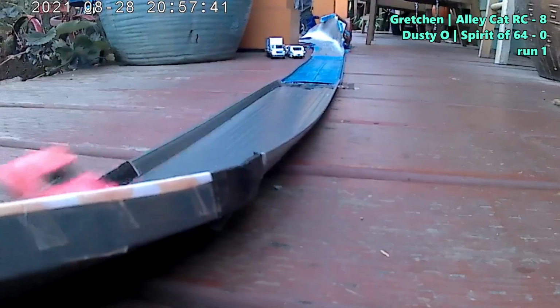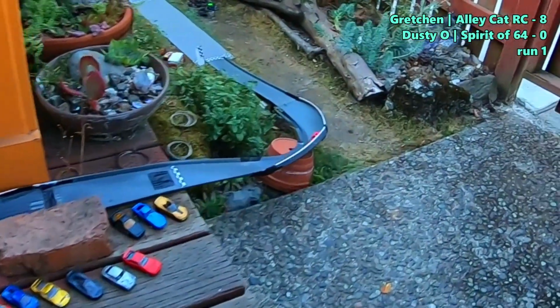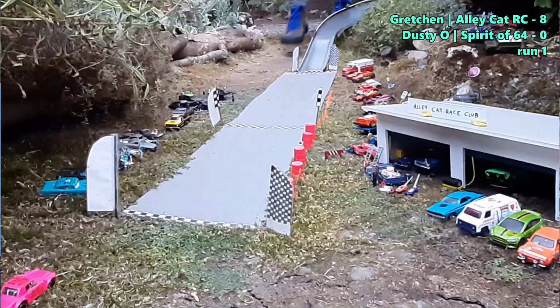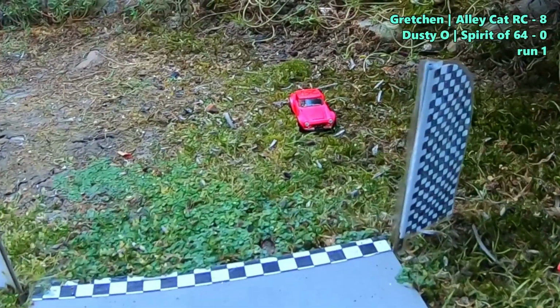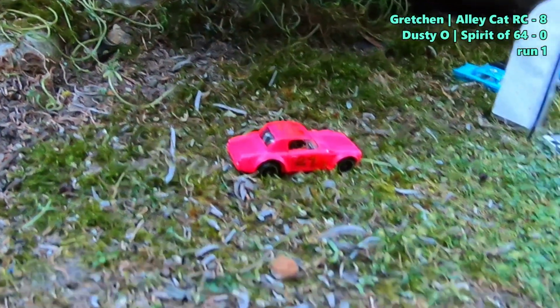See her handling turn 4 real well. She got a little sideways, but just threw her into reverse and backed her down the rest of the way. Nicely done, Gretchen. 8 points, beautiful. It's going to help her. She's trying to move up from the bottom of the standings, for sure.